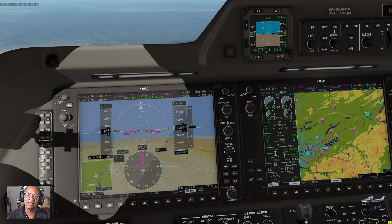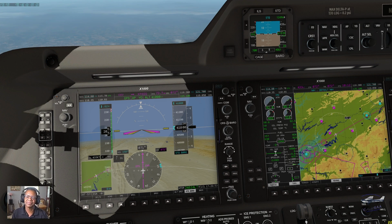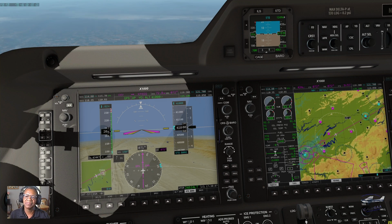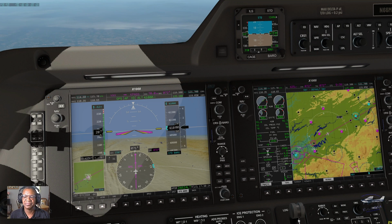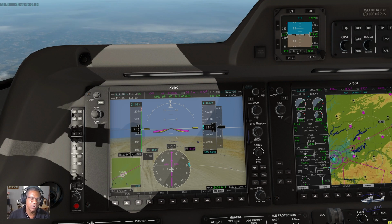Now notice when I dialed it back, it changed from climb to cruise. So let's go with 82. Try to get them both adjusted to about the same. All right. And that gives us 436 knots over the ground. We got a 31 knot tailwind.